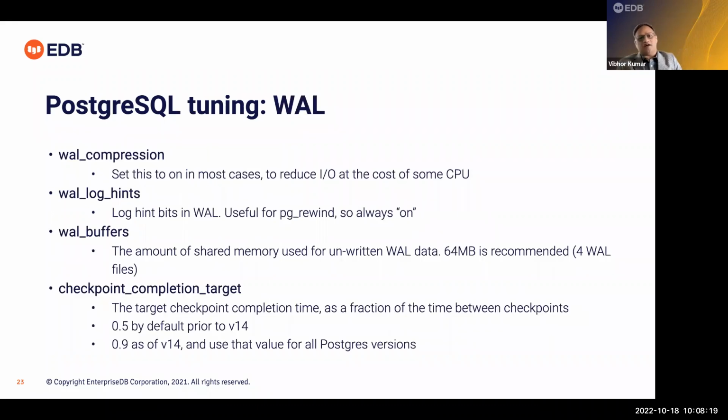The other tunings are based on WAL tuning. WAL tuning is also very, very important because this is an important operation you will see with PostgreSQL, since the write-ahead log is where PostgreSQL maintains the transaction information, right? It needs to be optimized correctly to get better throughput out of it. First is WAL compression, right? WAL compression helps in reducing the IO operation, because when WAL compression happens, less IO activity happens on the system. And we always recommend setting WAL compression to on based on the workload.